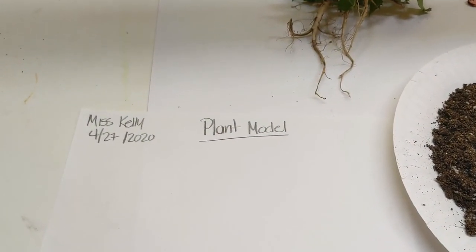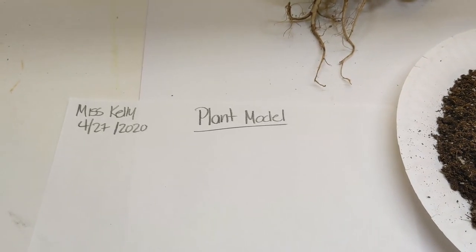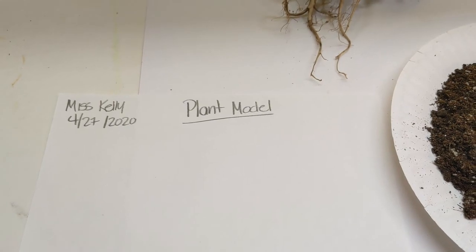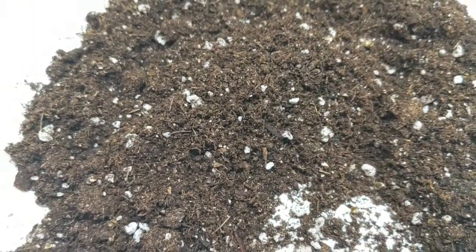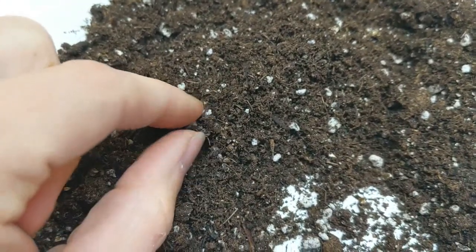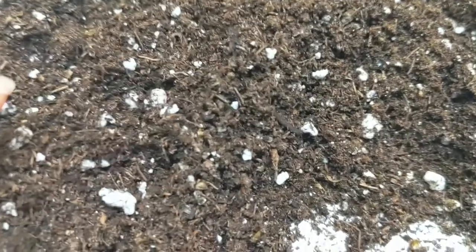Okay, so you can see I have another page started for my science journal. I have my name, the date, and what I'm doing on the top of my page. So the first thing we're going to do is look at our potting soil. So this is different than soil that you'd find outside because there's these white little pieces in here. You see them? What else can you see in my potting soil as I zoom closer?